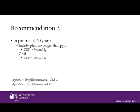Recommendation 2 looks at patients who are under the age of 60, and it states that we should initiate pharmacologic therapy with diastolic blood pressures greater than or equal to 90 and treat to a goal pressure of less than 90. This recommendation was based on 5 diastolic blood pressure trials that showed reductions in cerebrovascular events, heart failure, and overall mortality with this blood pressure goal of less than 90.